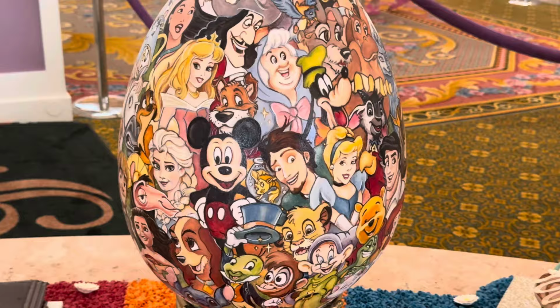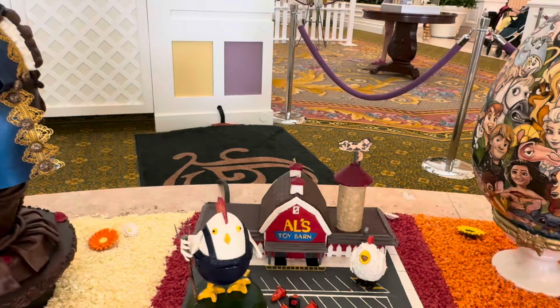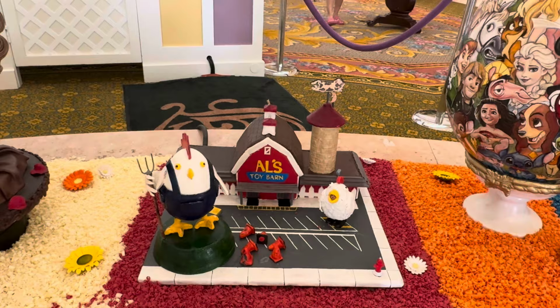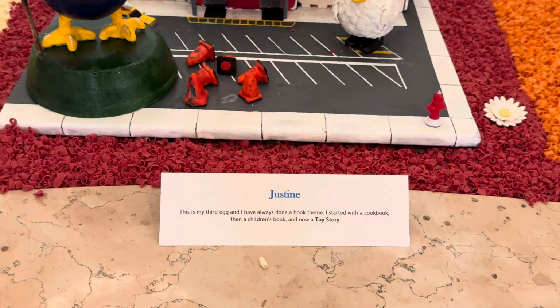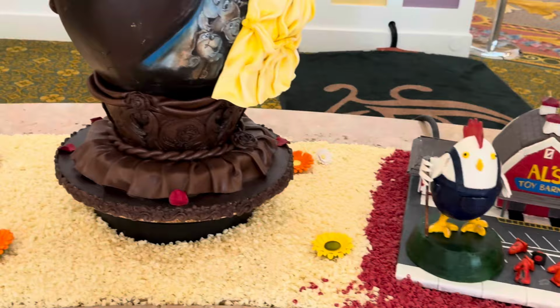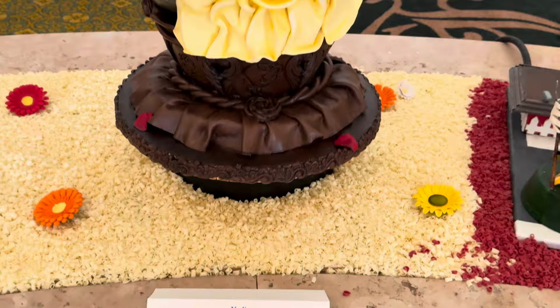Right. Oh, look at this. Elle's Toy Barn. Toy Story. Mm-hmm. Elle's Toy Barn. Very cute on that one. And that's done by Justine. It's the third egg that she's done. Look at that. Oh my gosh. Look how beautiful this one is. This is done by Yadi. Let me let her come around here. Look, there's Belle from Beauty and the Beast. Isn't that beautiful?